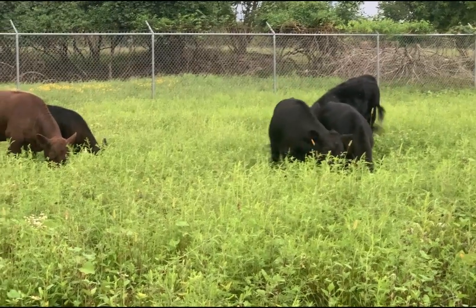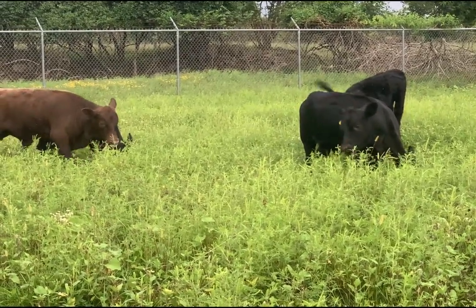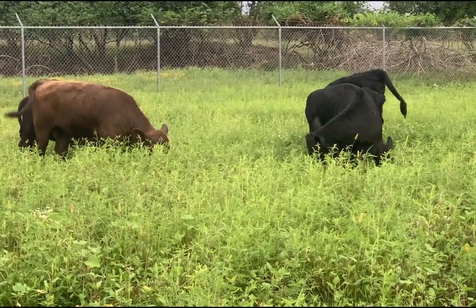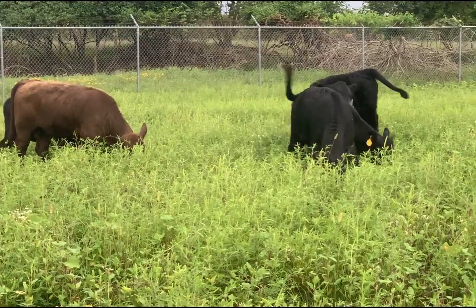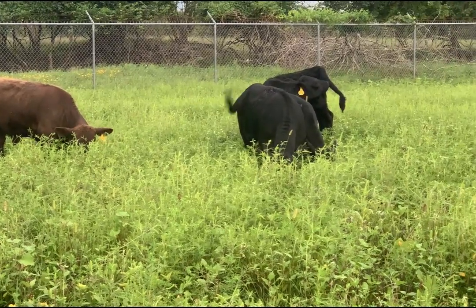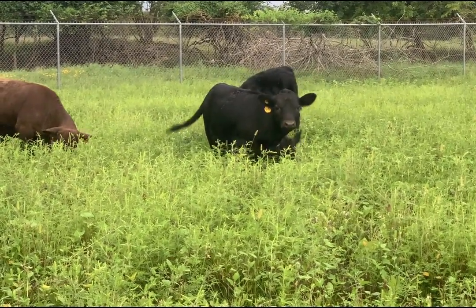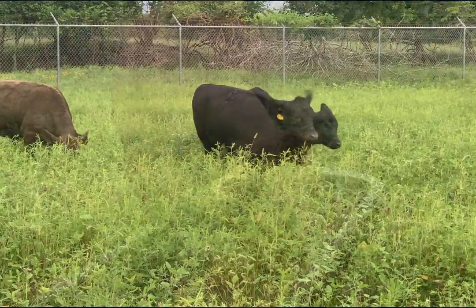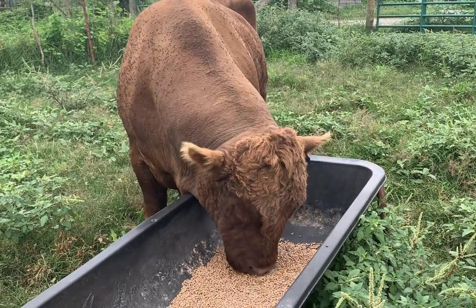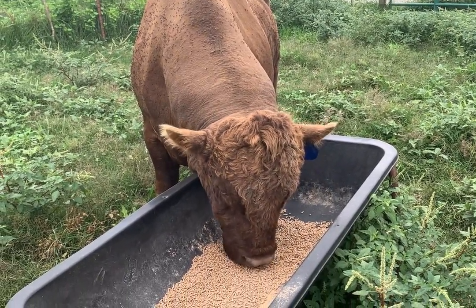Tennessee State University is the very first university within the United States to study the production potential of the Dexter cattle for small-scale beef production. We currently have about 100 Dexter cows and heifers, as well as 6 breeding bulls. We have collected about 4 years of production data and cannot wait to see what the results will reveal.